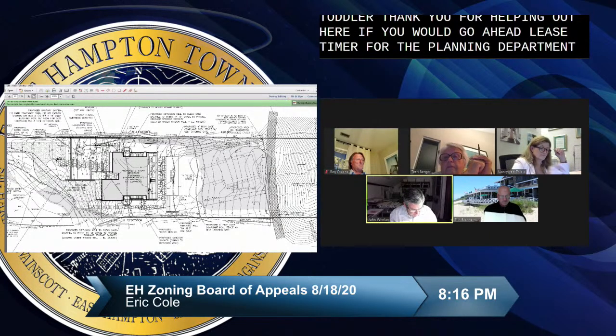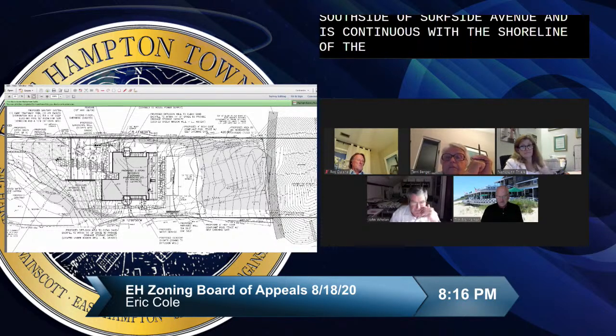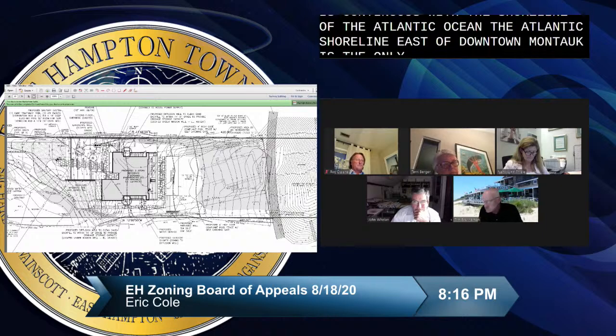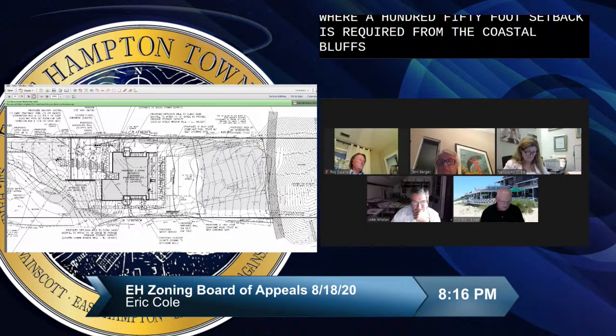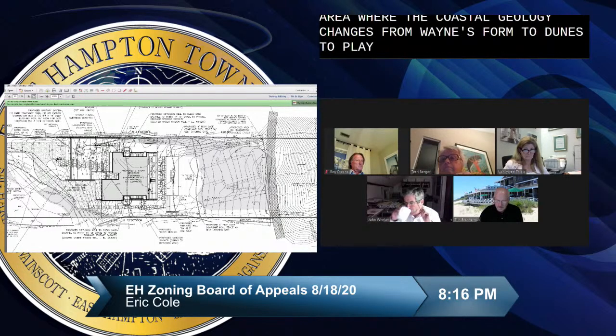So this property is located on the south side of Surfside Avenue and is contiguous with the shoreline of the Atlantic Ocean. The Atlantic shoreline east of downtown Montauk is the only area within the town where a 150-foot setback is required from the coastal bluff's crest. East of downtown Montauk is an area where the coastal geology changes from wind-formed dunes to glacial bluffs.